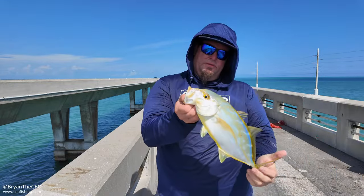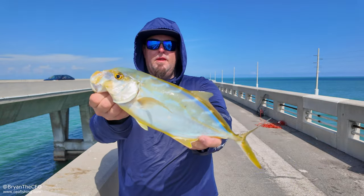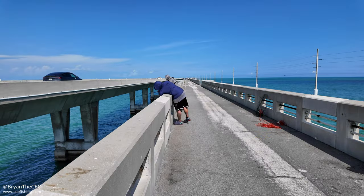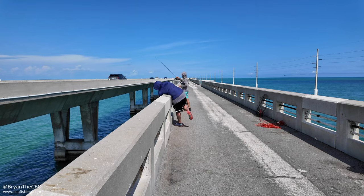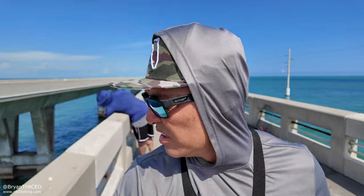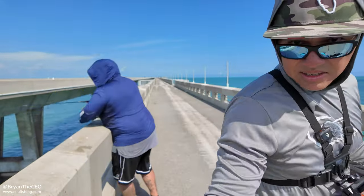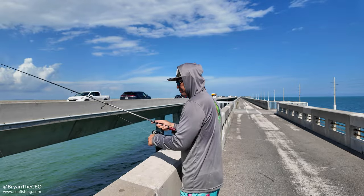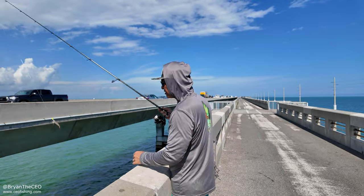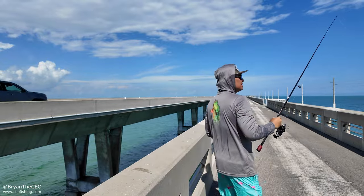Come here, fish. Yeah, baby. Oh, he spit it. Spit it. I don't like spitters, boys and girls. Come with me. That mangrove is stronger than the damn yellowjacks. Okay. Oh, son of a bitch.